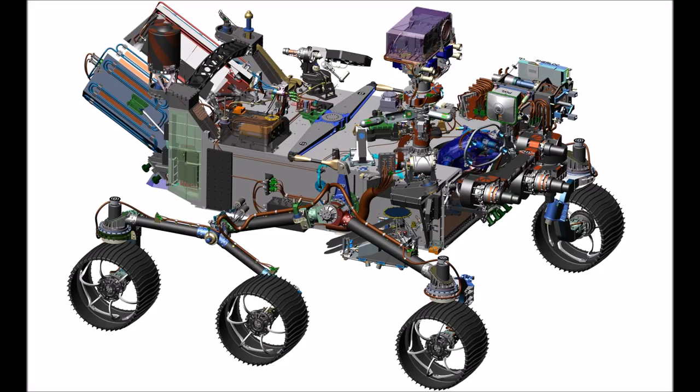Also mounted on the mast is a laser. This laser will fire at rocks in the near distance, and the signals that come back will tell us not only the elemental composition of the rock that we hit, but also the mineralogical identity. So this will allow us to come up with a really good understanding of the geologic environment that surrounds the rover. Now, when we want to study rocks that are closer up, we can deploy the robotic arm, which is mounted here in the front of the rover.